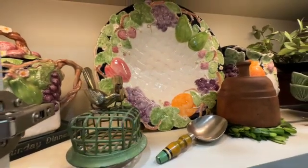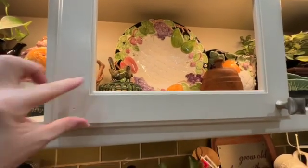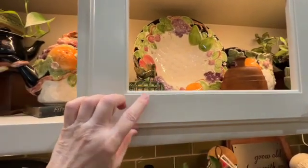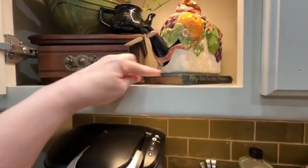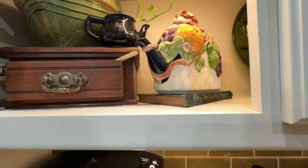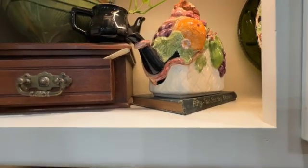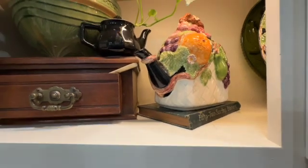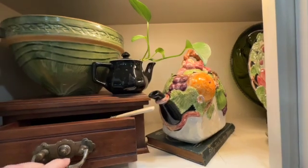Let's see. So you can see why I elevate the items in here, because this is so large. I decided to put the teapot on top of a Sunday dinner cookbook. It just reminded me, this is sort of my Mother's Day vignette again. Plus I love these things, they look great in the colors in my kitchen.